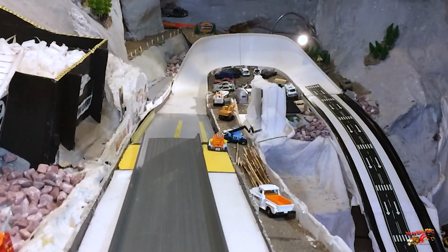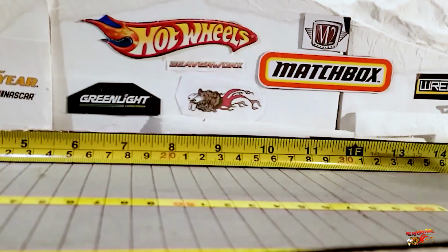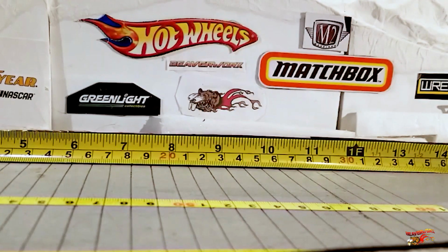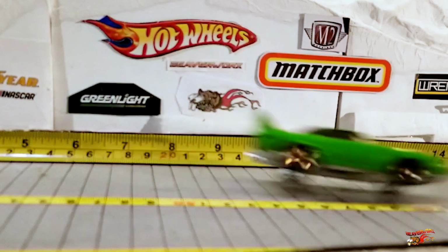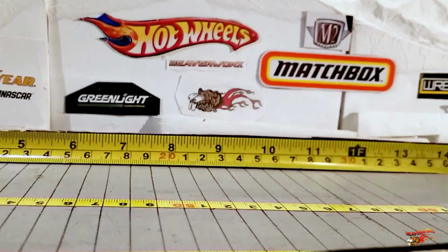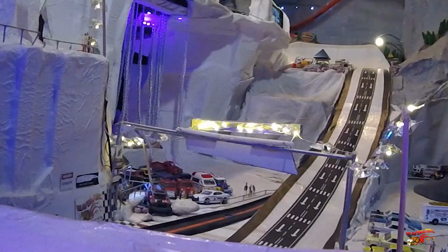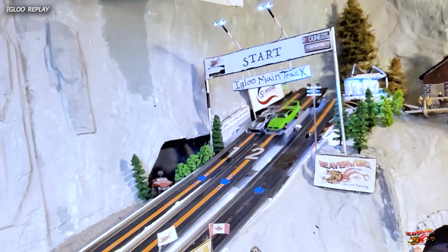Cindy and that Superbird was not able to handle that corner. That car is great in a straight line. Going over the ramp, it looked like a big long jump again. Let's go get the measurement on that. 29 centimeters at the touchdown. And for the GT, 19 centimeters seems to be his average. And then coming down through the bottom corner, Cindy just gets knocked out of the way at the last second again.